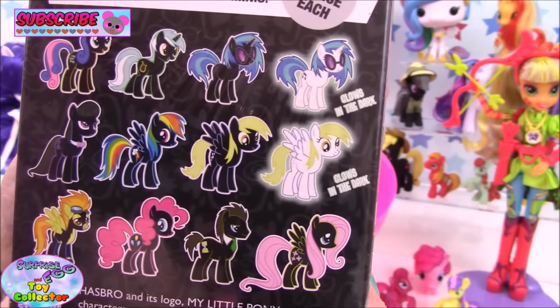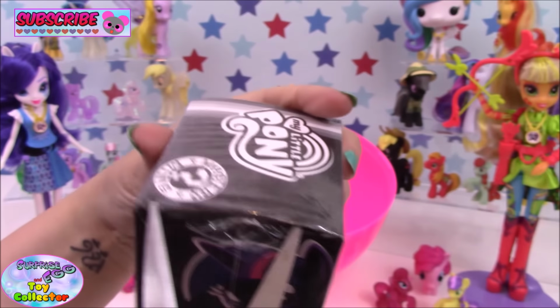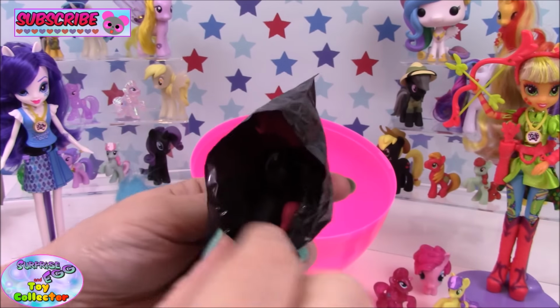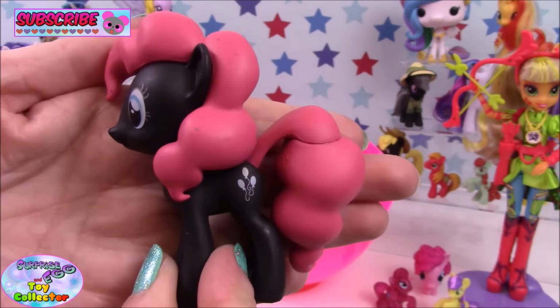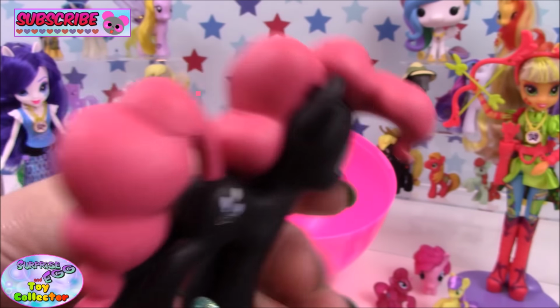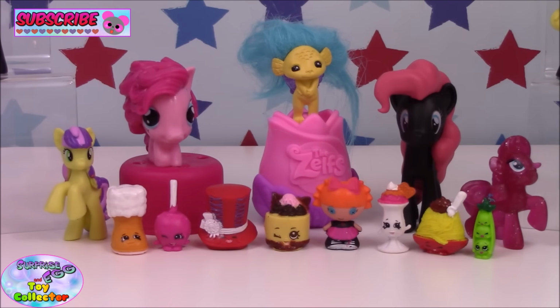Okay, and finally we have a My Little Pony Funko Mystery Mini. So this is from Series 1, and here are the ones you can collect. So let's see who's in here. Oh, and we have Pinkie Pie. She is so cute. She has a very curly mane and tail, and her cutie mark. She is so adorable. And there we have all of our surprises out of our Rarity Play-Doh surprise egg.